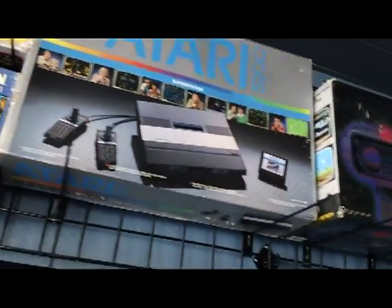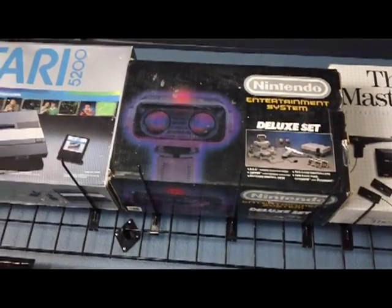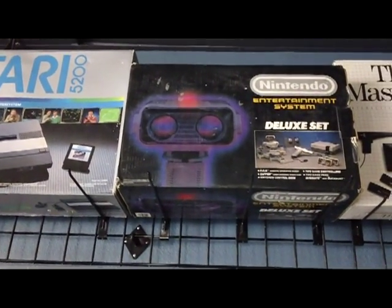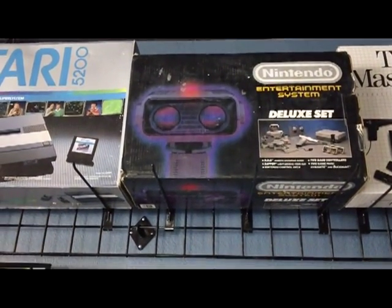Atari 5200. And this was, people, now looking at this, this is what I did used to own. This is my very first Nintendo, which is the NES Deluxe set with R.O.B. the robot. So yeah, just to see that is giving me flashbacks.